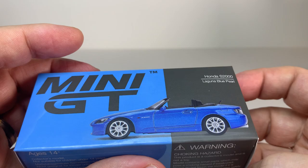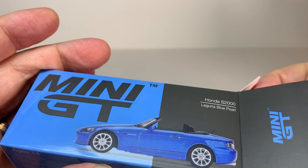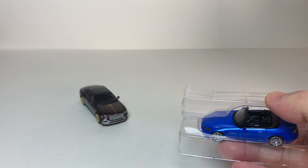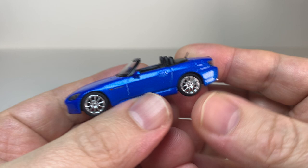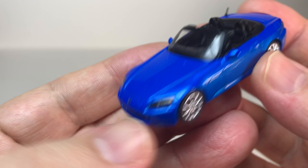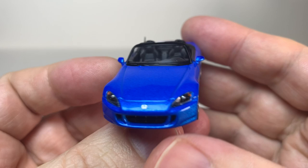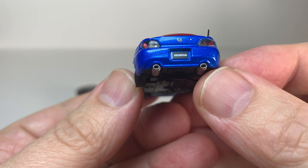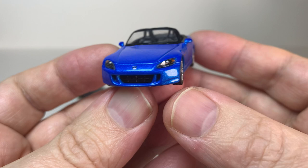This is a Laguna Blue Pearl. It's number 287, and the other one was number 285. The S2000 is a tiny little convertible, a kind of metallic blue. Getting this out of the box, it actually looks a lot better than I was expecting. They did do some little paint detail behind the lensed headlights and behind the lensed taillights. Overall, this is a pretty cool looking release.